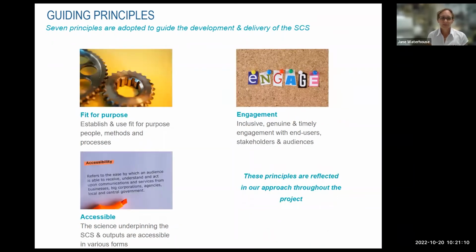The other one is fit for purpose. So there are unfortunately no off-the-shelf approaches that we could use to prepare this information, but that's in terms of being fit for purpose for the people that we choose. So selecting the right people for the job, having suitable methods, and then also the processes.